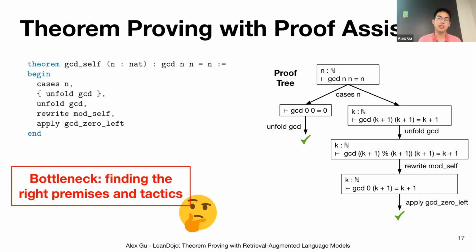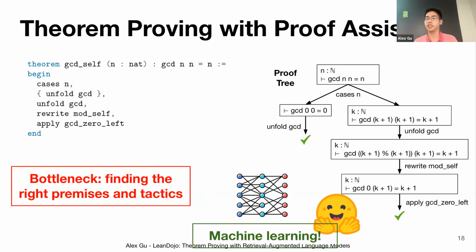with the right tactics, like mod self, GCD 0 left, etc. The human has to be pretty familiar with both the underlying mathematics and also the proof assistant that they're using. And even so, finding the right tactics requires a lot of trial and error. This is especially challenging if the tactic relies on a premise, that is, a lemma, from a very large library of existing math. So that's exactly where machine learning can help.